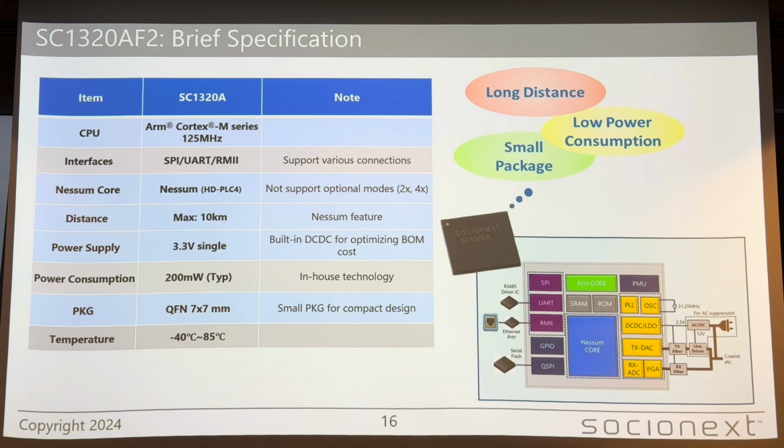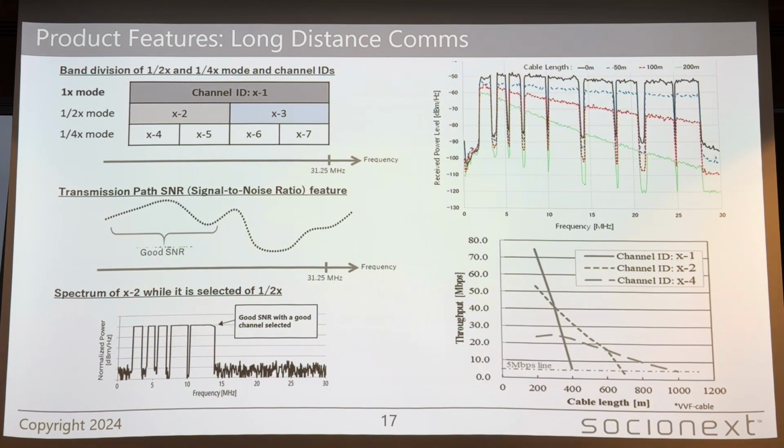Power supply, we have only one single power supply of 3.3 volts, so it's really very easy. Just connect it to this 3.3 volts and everything is up and running. We have a very low power consumption of 200 milliwatts typically, and our package is, I think, the smallest chip available at the moment. It is only a form factor of 7 × 7 millimeters, so it's very, very small. And of course, the temperature range is -40 to 85, that's industrial standard, so we comply with all the industrial standards as well.